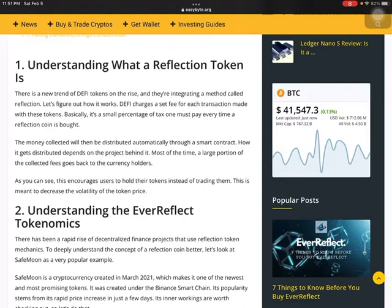How it gets distributed depends on the project behind it. Most of the time, a larger portion of the collected fees go back to the currency holders. So in the case of EverReflect, it's a 15% reflection. As you can see, this encourages users to hold their tokens instead of trading them. This is meant to decrease the volatility of the token price.